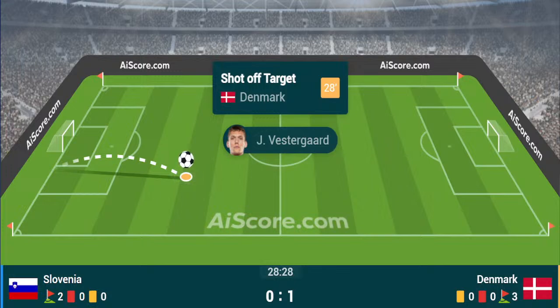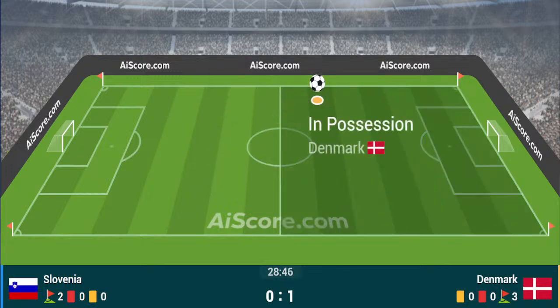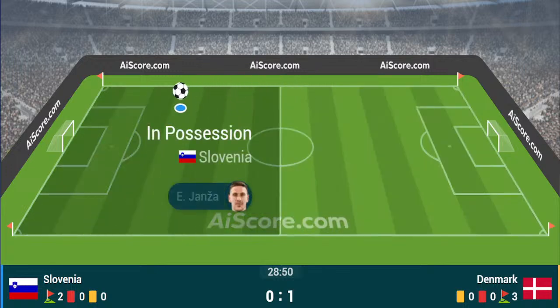In-swinging corner this time from Eriksen, in towards the back post. Header won by Christiansen, but headed out of play, and it's going to be a goal kick this time for Slovenia. Jan Oblak will just take a moment to recompose his side. Pereira's nearly gifted Denmark a second goal. Oblak will play this out shortly.